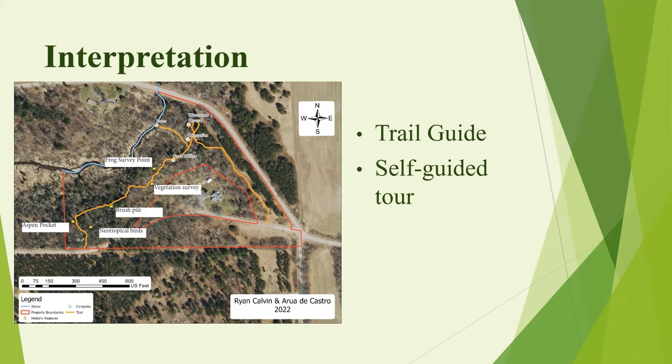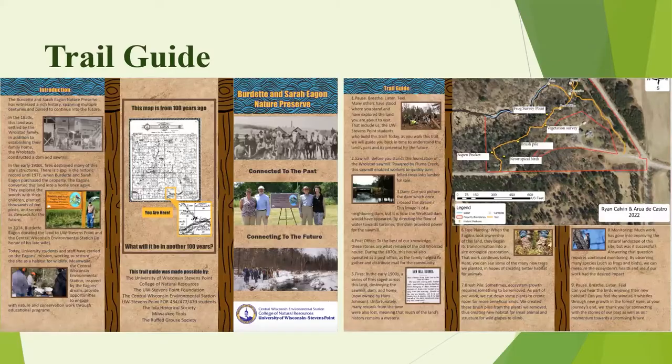So to help accomplish this, we have been creating a trail that goes through the site. This trail begins at the parking lot, connects to the various historical structures that can be found on site, and then connects as well to the sites of ongoing restoration and monitoring work. And to help allow visitors to follow the trail and understand its significance, we're in the process of creating a trail guide.